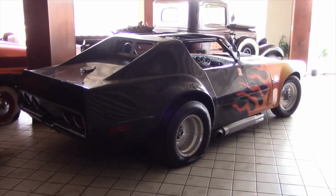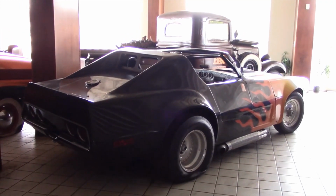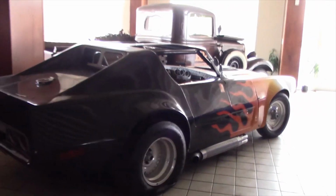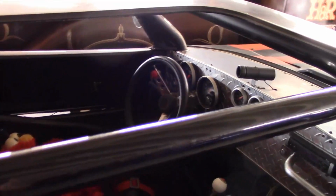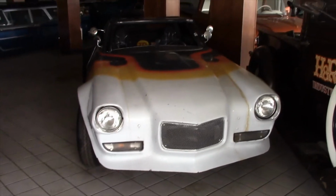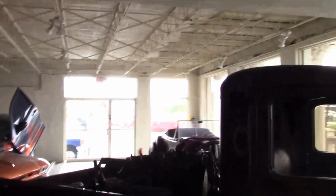What do you get when you combine a Corvette and a Camaro? Well, I think you get this. This is a 1971 Camaro, it says. Side pipes and stick shift, racing harnesses, sort of a T-top, custom dash. Totally looks like a Vette back here, but it is a Camaro. You can see that up front, sort of. Maybe the whole thing's been fabricated, I don't know. But it's a pretty cool custom car, that's for sure. Lots of cool custom cars in here.